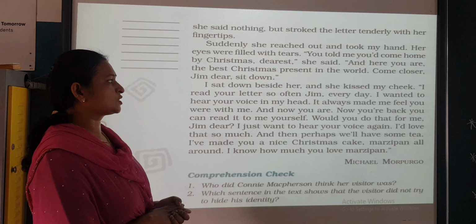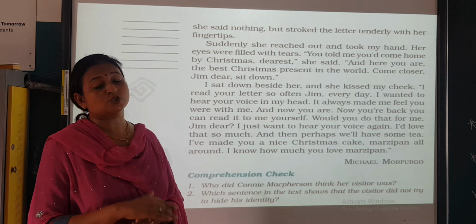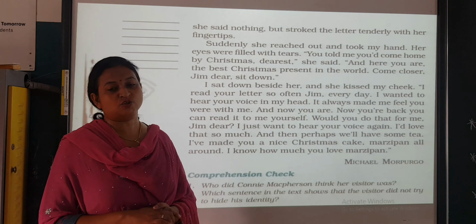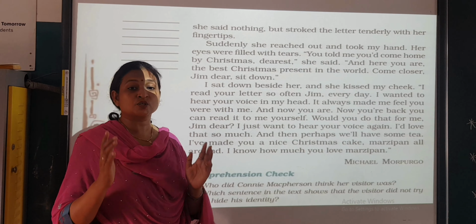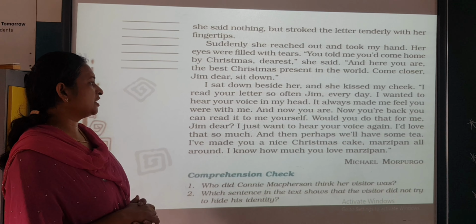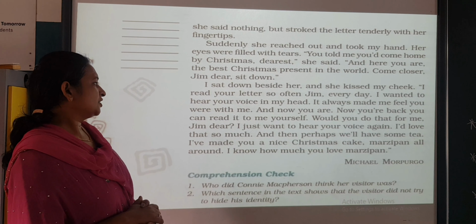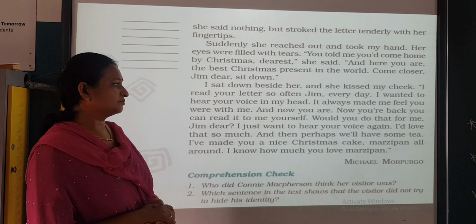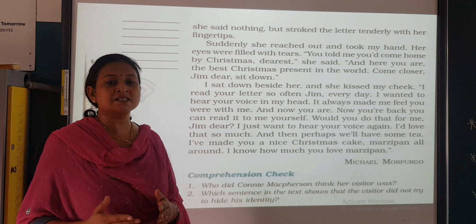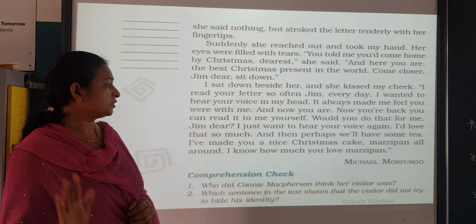"I read your letters so often, Jim." Connie is telling him that in his absence, she used to read this letter so often. "I wanted to hear your voice in my head." She was waiting for her husband and wanting to hear her husband's voice. "It always made me feel you were with me. And now you are. Now you're back. You can read it to me yourself. Would you do that for me, Jim dear?" So she's talking to her husband, but the person sitting next to her is not her husband, it's Michael Morpurgo, the author.